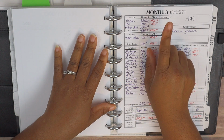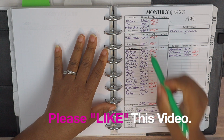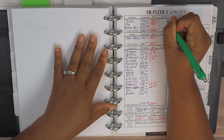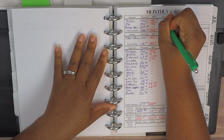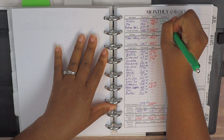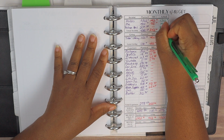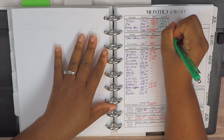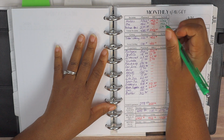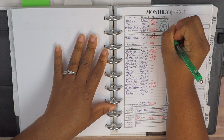Now for the month of May, we've got to complete these actual columns. For hubs, the actual amount that we did receive direct deposit into this account was $23.02. And then for me, the total was $1,400. And then of course, guys, we accounted for our April rollover, which was $539.22, which comes to that total of $4241.22 that we were working with for the month of May.